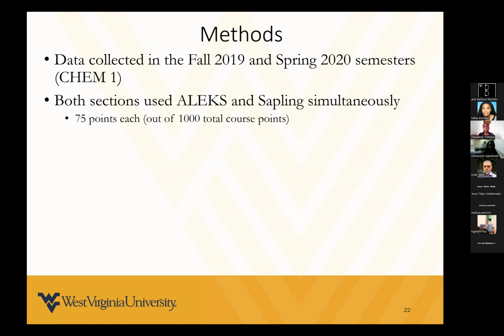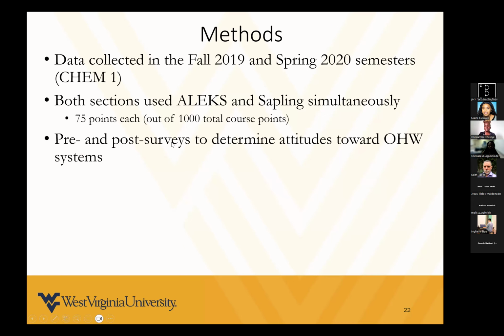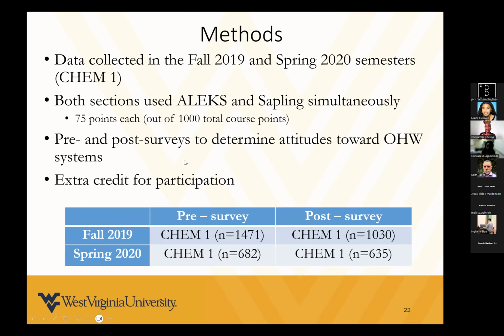The total points for homework was 75 points per system, so 150 out of 1,000 total points, so I think 15%. To figure out the attitudes, we used a pre-post survey that was modified from a paper Michelle Richards-Babb and her colleagues published in 2018. We tweaked that survey and gave it to students. We did have a lot of participants, as you can see from the numbers, but that's because we offered extra credit. As you likely know, students will do almost anything for extra credit. So we had quite a large population across the board. Most students participated in this study.